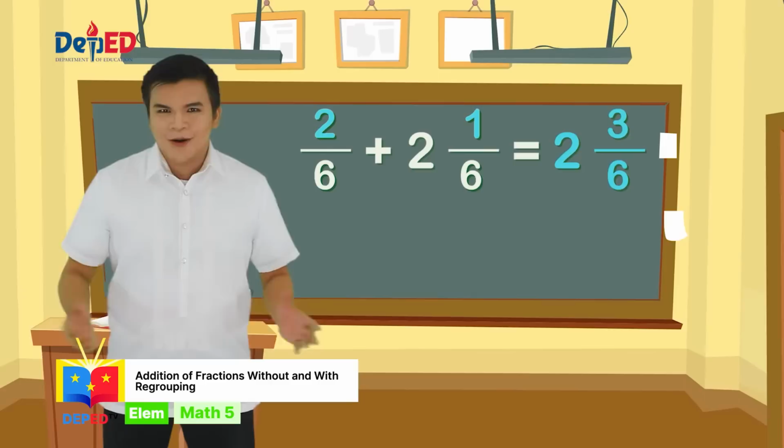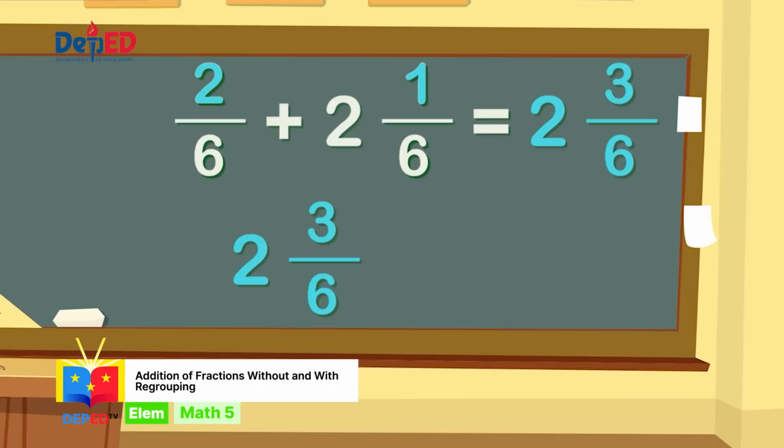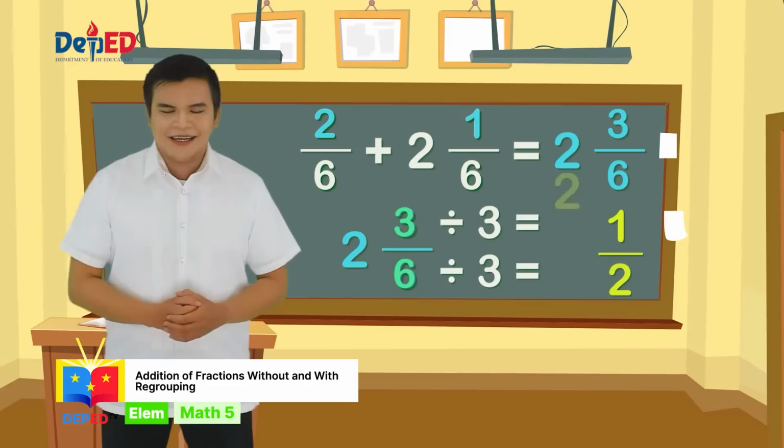We have been taught earlier that the trick to reduce a fraction is to divide the numerator and denominator by their greatest common factor. In this case, the GCF is 3. If we reduce 3/6 to its simplest form, we get 1/2. So our final value is 2 1/2. Super Driller, take it away.